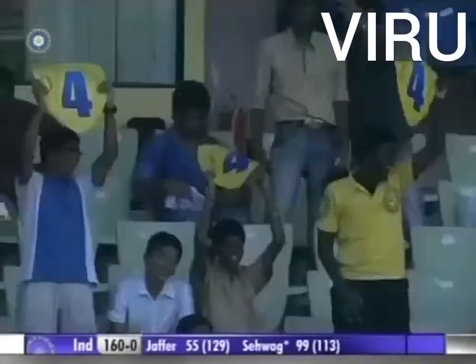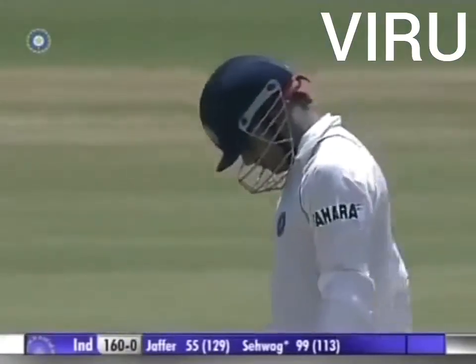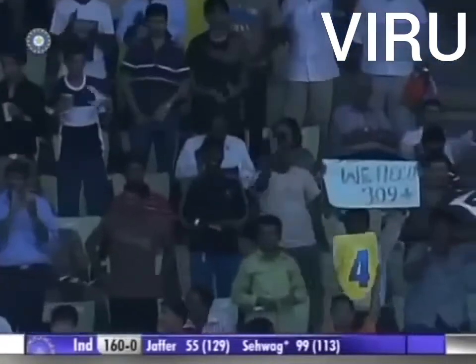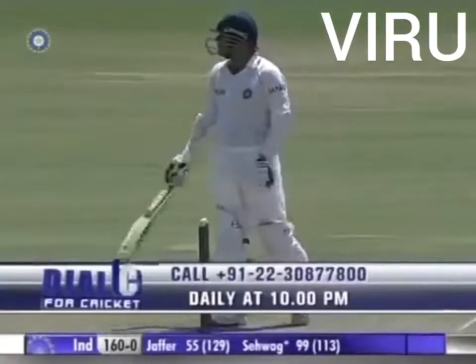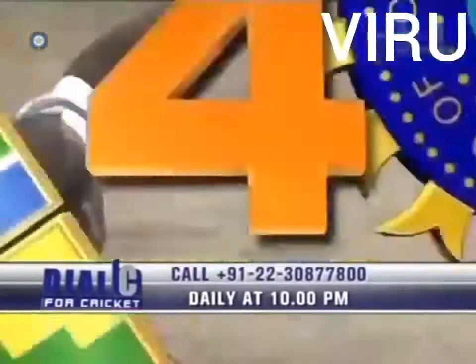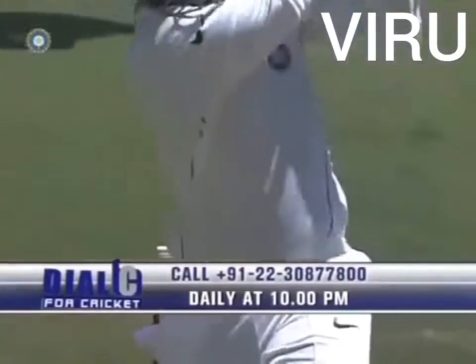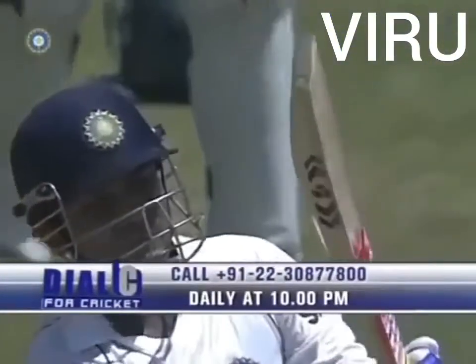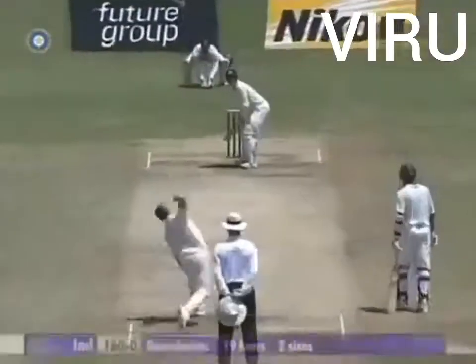Oh, I love that. That's the 100th boundary of the match. He's great to watch. He's unpredictable and almost stole the march there with that hefty blow. We all thought it was a 6. Landed a few feet short of that mark.